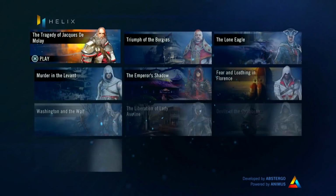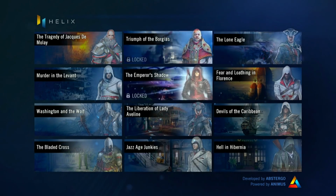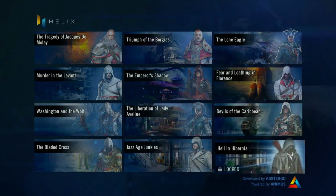In reality, Helix memories were heavily edited by Abstergo to make the Templars appear sympathetic and the assassins as villains. However, the assassins found a way to hack the system. They exposed Abstergo's deceptive techniques, and they used the Helix as a mass recruitment tool for their own purposes.